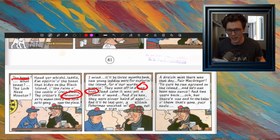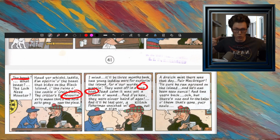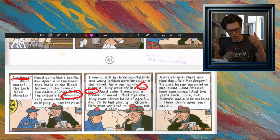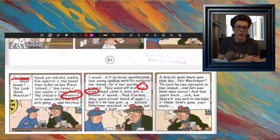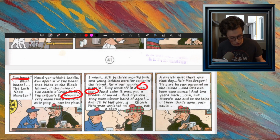All right. And there missed was that day poor McGregor, a man. 'Tis sure he ran aground on the island. To run aground is when you're in a boat, right? And you hit something, the ground. Because a boat doesn't belong on the ground. It belongs in the water. And so we call it run aground on the island. And he's never been seen since. Right, we see here. Because nobody knows where he is. They're all lost, right? They get lost.